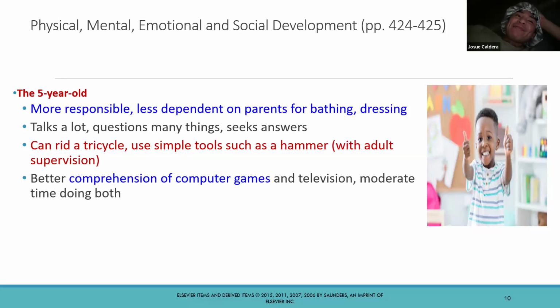And then they blame their parents. They'll be like, you want me to die? Why do you want me to die? Or they say those things. It's funny. Yes, they do. Absolutely. Thank you, Joshua. Amanda?